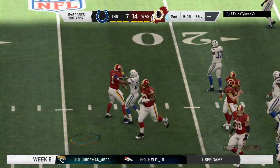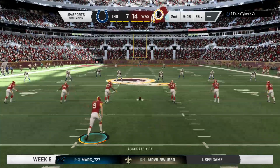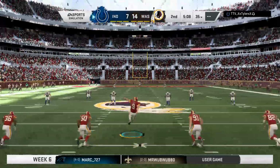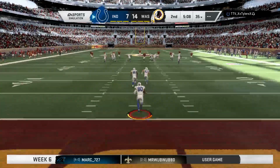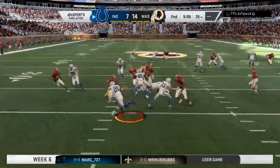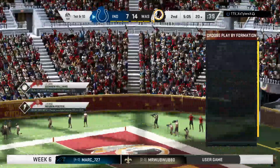Extra point right down the middle. And that makes the score 14-7. So they throw the pick six. They'll get another shot at it now as this one's in the air. This fielded a few yards into the end zone. And the decision to come out is going to cost him 5 as he's taken down right at the 20.